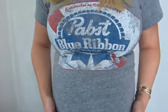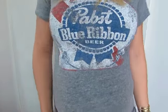I'm sorry if I rambled. I feel like I'm really short on breath right now. Pregnancy is kicking my butt today. And this is my husband's shirt. I just thought I'd wear it today. It's a PBR shirt. It looks really good with the pregnant belly, I thought. It looks like a big beer gut.